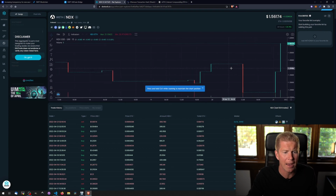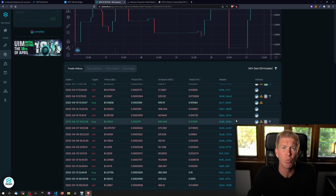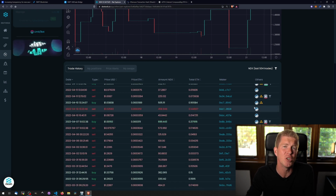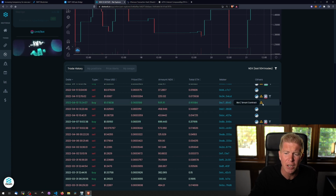We can then scroll back through the transaction history. We can go all the way back and maybe identify wallets which traded before the information was publicly available. You can see here that this is a buy, but this was actually carried out by a bot or smart contract. That might be an MEV bot or something that was following a momentum strategy because there was a lot of trading taking place on this token.